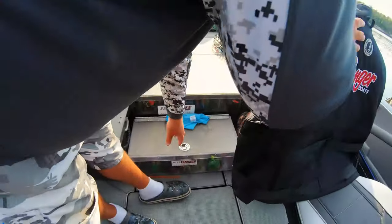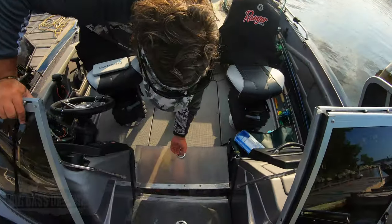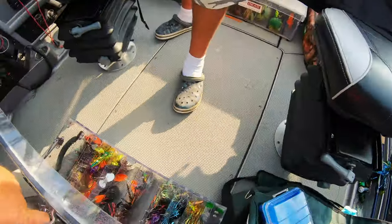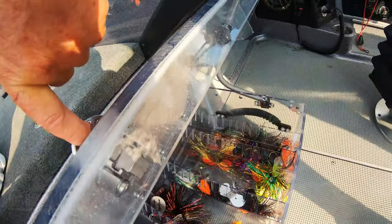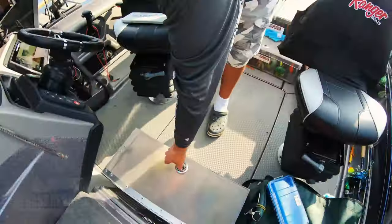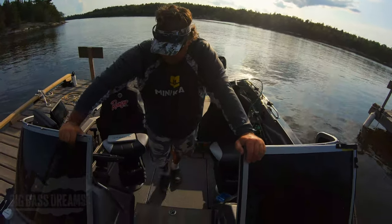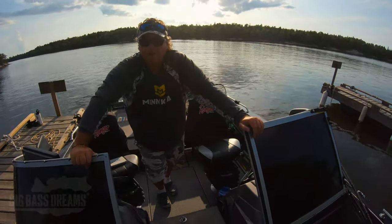Mm-hmm. And then we got another front box. The one that you're standing on right now is another front box where we got our little bucktails. Amazing. Rad. Beautiful rig, brother. Tell us about those seats, too.